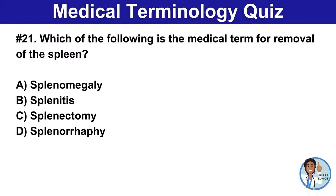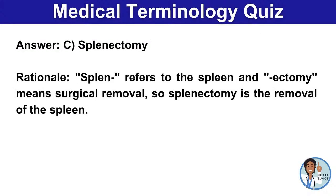So, everybody, I see B's and I see C's. The correct response is C. Spleen refers to the spleen, and ectomy is the surgical removal. So, splenectomy is the removal of the spleen.